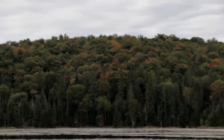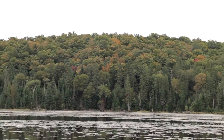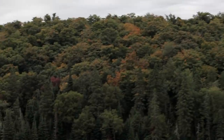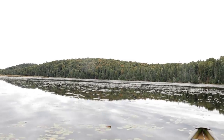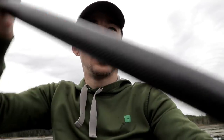Start to see some fall colors coming in over there. Nothing too crazy just yet. Some oranges, some rusty looking colors. Another couple weeks will be probably peak. It's September 20th right now, maybe. Yep, September 20th. Coming up to our first portage.